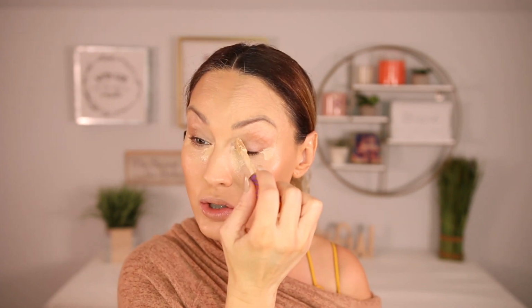I'm just going in with a little bit of concealer and I'm going in with the Tarte Shape Tape because it is my OG and it never does me wrong. I'm just using a tiny bit and again making sure that I get that inner corner. I'm just going in with my Beautyblender to blend all of that out.